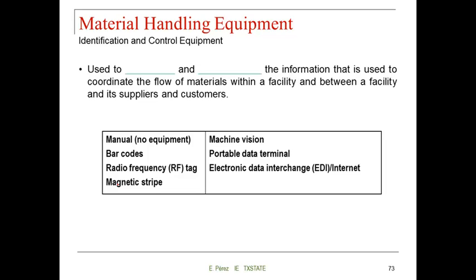So that's the idea. This is used to collect and communicate the information that is used to coordinate the flow of materials within a facility and between facilities and its suppliers and customers. Some examples: barcodes, radio frequency, RF tag, magnetic stripe, machine vision, portable data terminal, and electronic data interchange, internet.